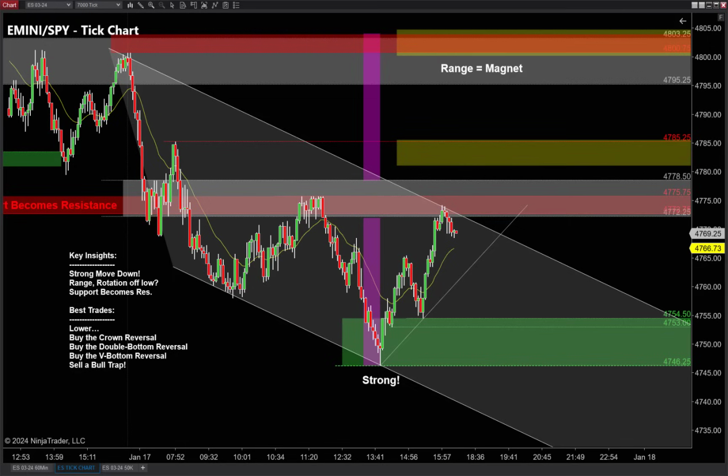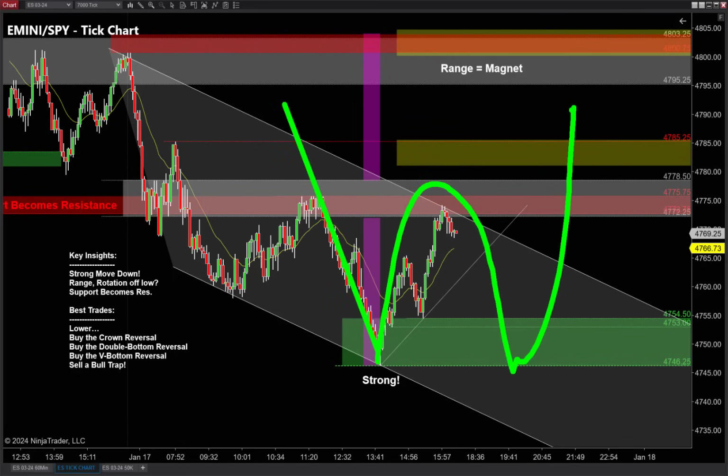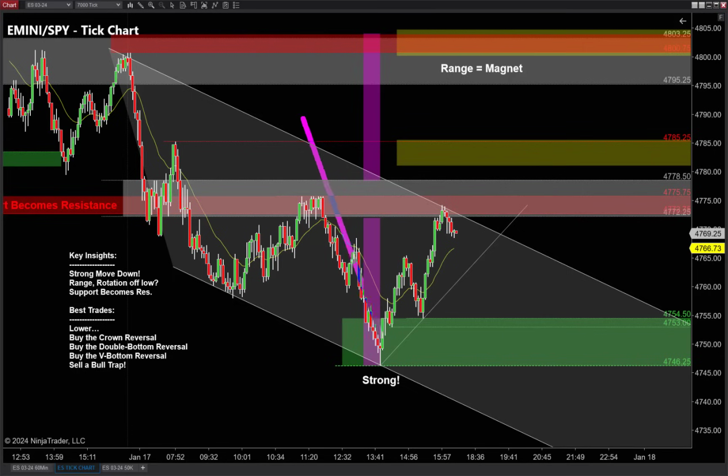All right, so now you know how I'm looking to trade this for tomorrow. I'd love to get that double bottom, the V bottom. I'd love to get that crown reversal below that bear trap right there. Now let's talk about if we go higher, though, because it gets a bit tricky as we go higher, right? Because, well, let's talk about that.